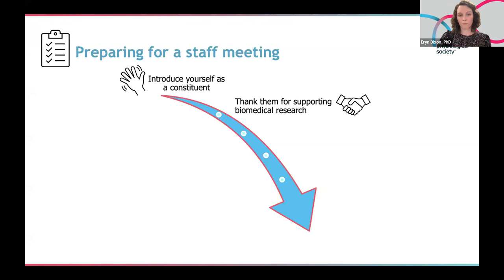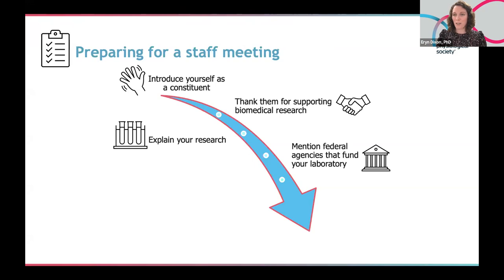Explain your research. So again, as we talked about earlier, you don't have to use any fancy vernacular. Just explain in a very common way what you're doing, why you're doing it, and why specifically you need animal models to get to the next level, to identify that new target, to understand that mechanism of a particular protein or genetic mutation.